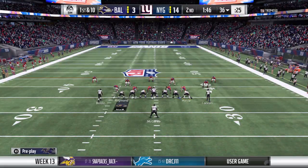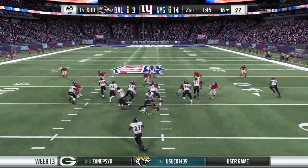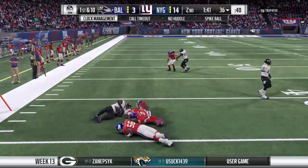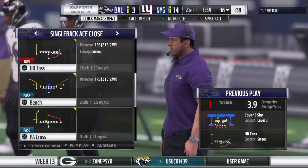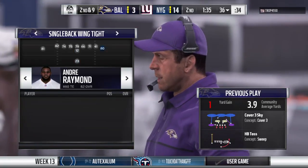Poor punter. Yeah, it wasn't his fault. But, hey, listen, there's got to be casualties at times. We're trying to win a game. Now they'll run it on the toss. And not much doing. He'll get this only up to about the 36. Just a yard on the pickup there, and it'll bring up a 2nd and 9.